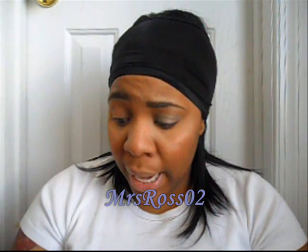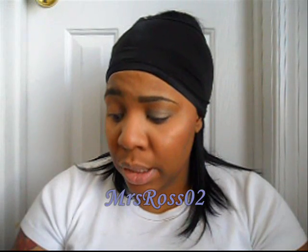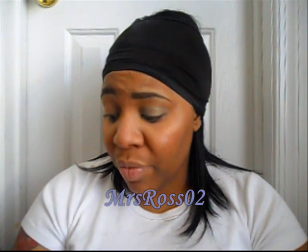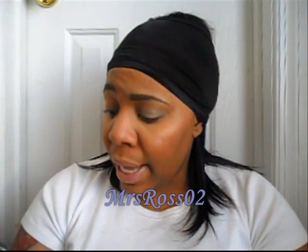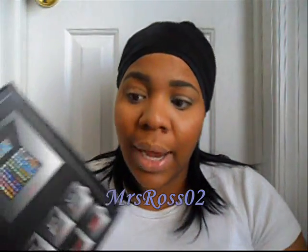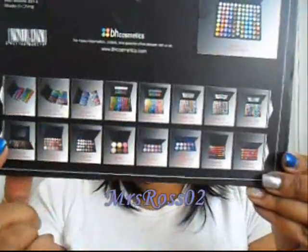They have the neutral palette. They have another neutral palette. They have a neutral palette with blush. They have a blush and contour palette. They have the professional blush palette. They have the professional camouflage concealer palette. They have a lip gloss palette. And they have a lip color palette. Really, this is all of their goodies on the back of the box that they send you.